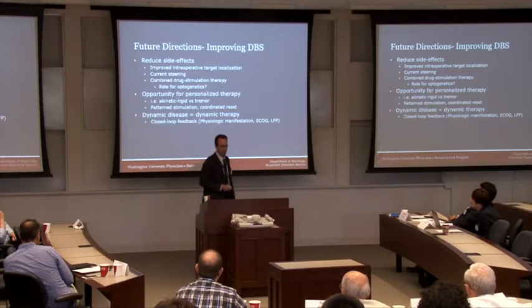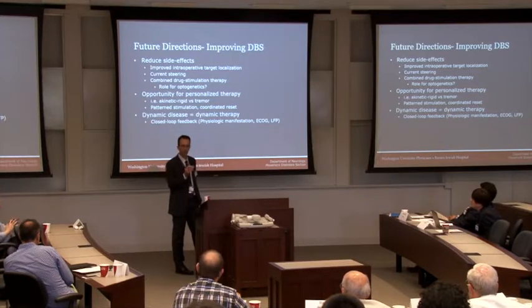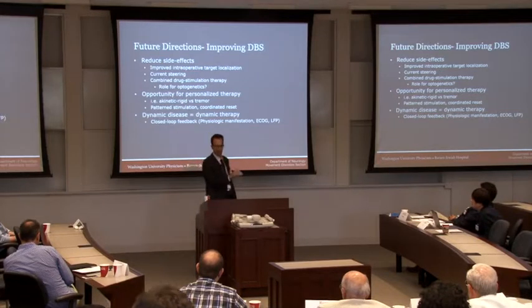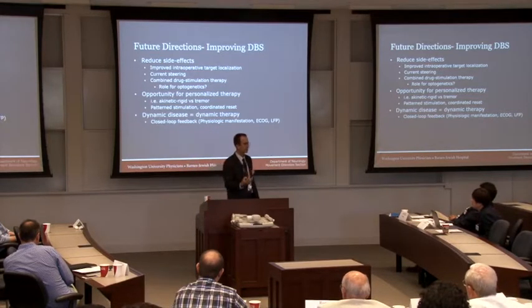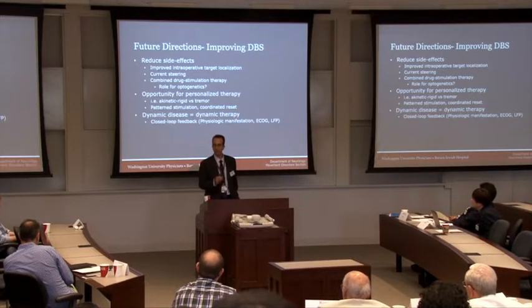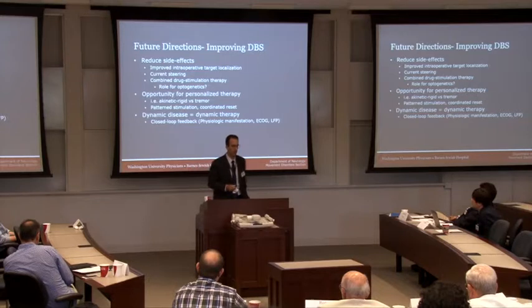Future directions: improving deep brain stimulation surgery, reduce side effects, right? As a clinician, I want to reduce those side effects. I want to target location, location, location. I want to find the right place that provides the maximum benefit with the least amount of side effects. And perhaps neuronal signals, local field potentials, during the actual placement of these will give us clues to that, and I think that's an important part.